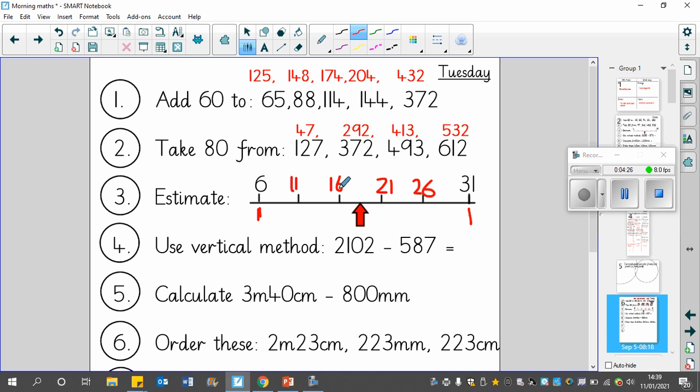Now let's go back here. 16 to 21. So what we want is the number that's halfway between 16 and 21. Now 17 is too close to 16. 17 would be about there where the little dot is. 18 would be about there where the little red dot is. 19 is now going too far towards 21, and 20 is too far towards 21. So the first red dot is 17, that dot is 18, so this is going to be halfway between 18 and 19, so therefore it is 18 and 1/2. That's tricky to do. 18 and a half. I hope that's clear.